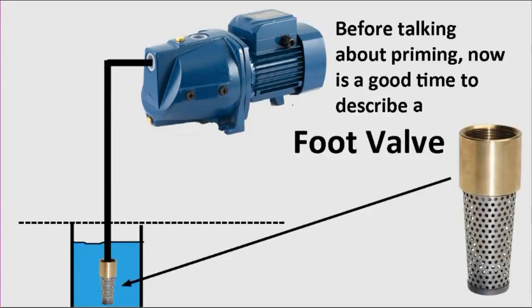Before talking about priming a pump, I want to talk about a foot valve. A foot valve is a valve that goes on the end of the pipe which then goes into the well. Usually it has a screen on it to keep out impurities, but this is not the main function of the foot valve. The main function of the foot valve is to act as a one-way street, so to speak. It lets water in, but it won't let water out. So no water that's in this pipe can escape back into the well. That's the purpose of a foot valve.